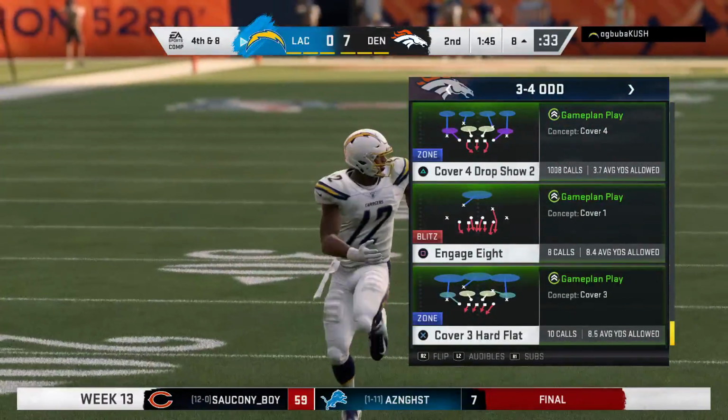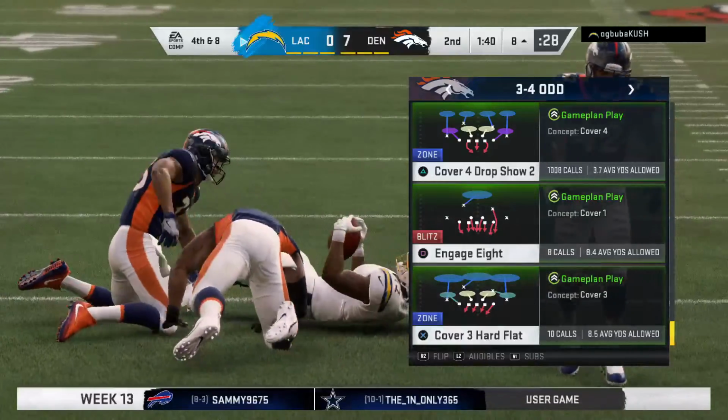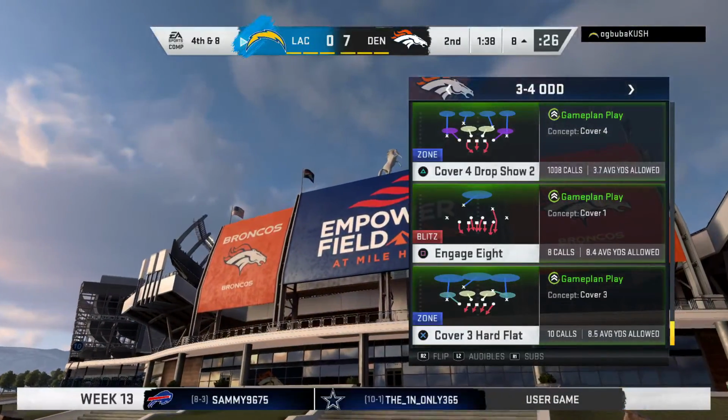So much about this game is just understanding situations and then having to execute, isn't it? Guard the 1st down sticks. Don't let them get there. And they've rallied and made the tackle.